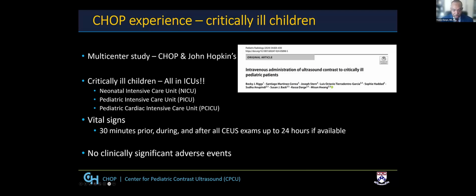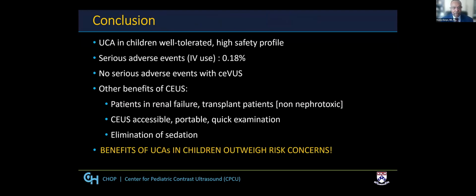We did a thorough study in this, monitoring the patient and looking at various outcomes, and we found no clinically significant adverse events in these children too. So that is really very encouraging in terms of the use of contrast-enhanced ultrasound in a broad spectrum of pediatric patients, which incorporates all age groups in our patient population.